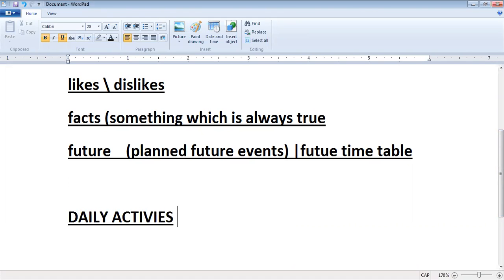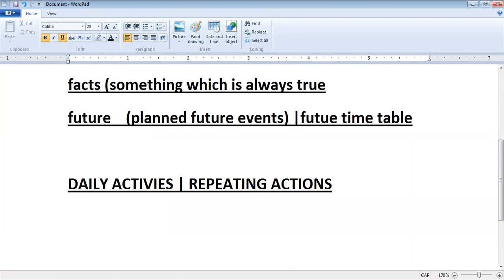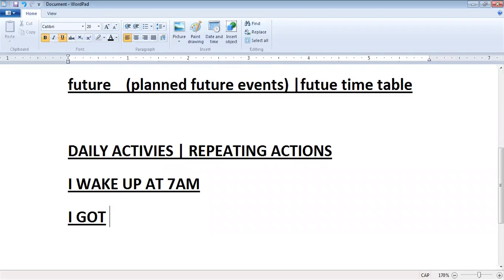Daily activities, or you can say repeating activities. So where do we use present simple tense? We use it for repeating activities as well. For example, I wake up at, let's say, 7 a.m. I go to office at 10 a.m. So that's a repeating activity. I watch movies, I go to cinema, I use Facebook. These are repeating activities where we use present simple tense.